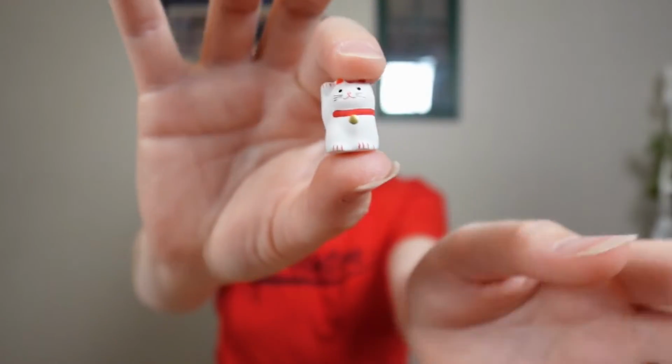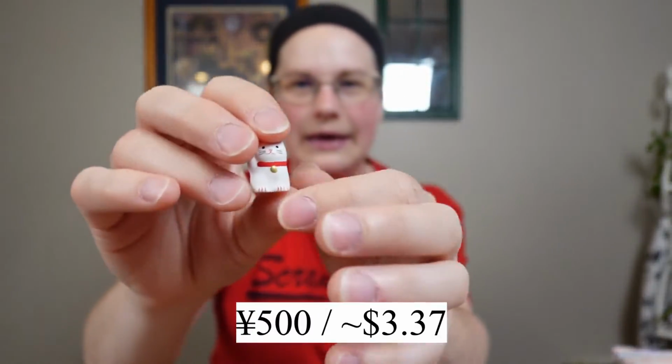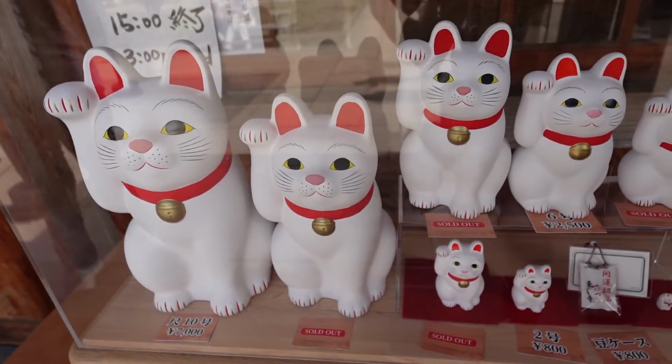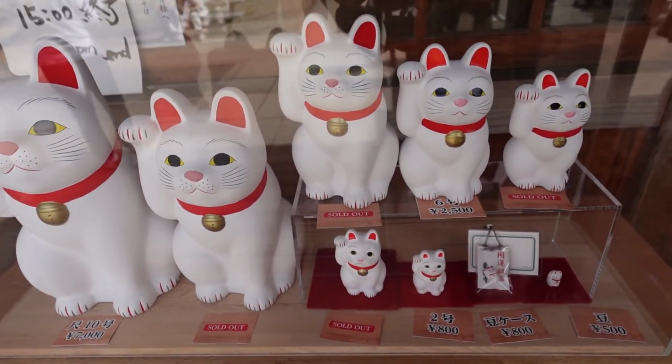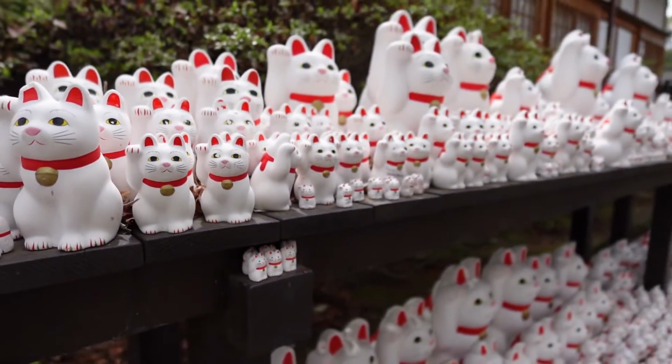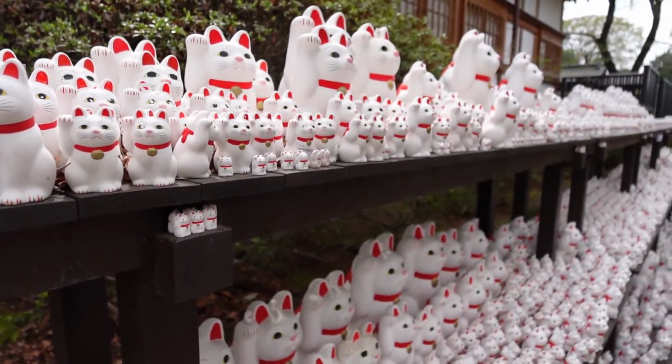Let's do things I got from temples. So from the cat temple I was talking about earlier, I got this little bean. His name is Little Bean, which is a little Maneki Neko lucky cat. They come in a bunch of different sizes there at the temple. And then you can either leave them there at the temple or take them home with you. So I brought my little bean home.